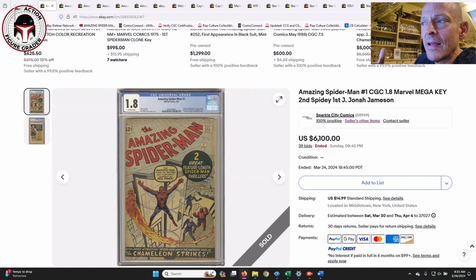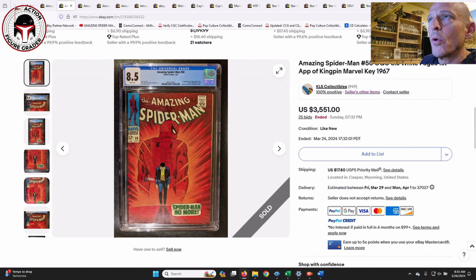This book has obviously come down from the big highs during the COVID era, but it's still holding its value. It seems to kind of flatten out, and I think we'll start to see this one slowly creep up in price. So just a famous book, blue chip comic. You can't go wrong with it, but obviously very expensive, even in low grade, 1.8.